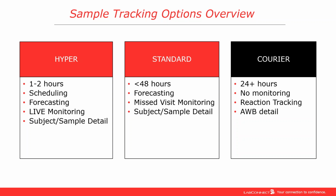But when we talk about courier tracking, you're getting information 24 hours later that the shipment's been picked up. You're not really monitoring it. It's that courier tracking where, through your courier, which every central lab has, you get alerts, a list of alerts of a weather delay, et cetera, and you're given some basic information and an airway bill number. So it's reaction tracking: okay, we have X amount of packages stuck in Memphis due to some weather delays. But we don't know what's in that package. We know it came from a site, but we don't know what subject, what sample, what visit.